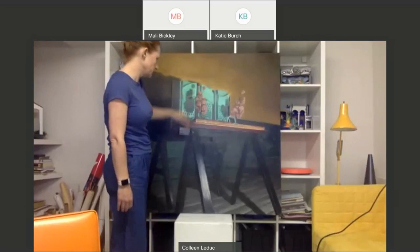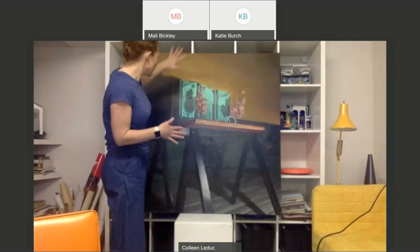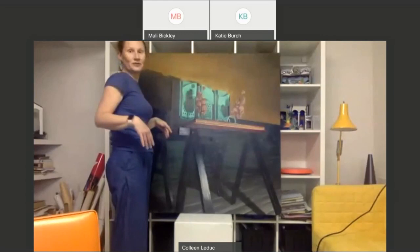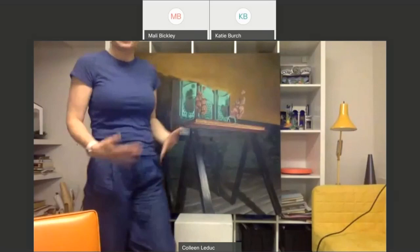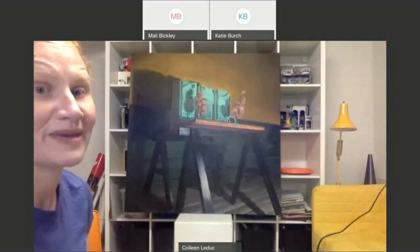So although it's a flat two-dimensional surface, you really can imagine how deep this room would be and how big, or the angles that this diorama would have. It doesn't look just like a flat surface. It looks like it would actually be a fairly large three-dimensional piece that you could dive into. All right. So now I think would be a great time for us to start drawing.